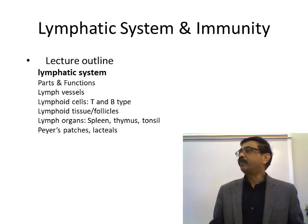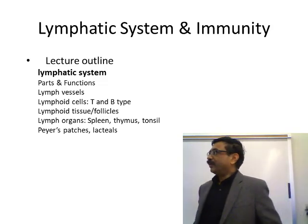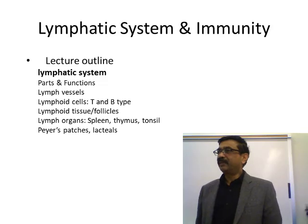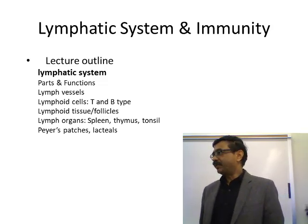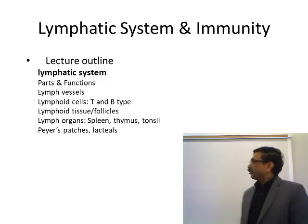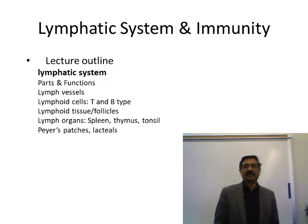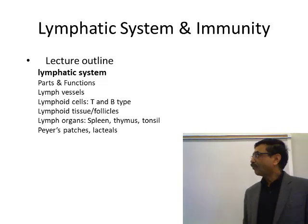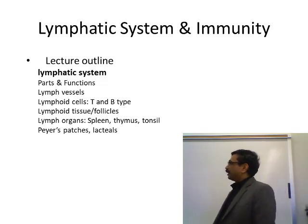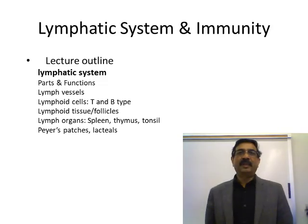The lymphatic system is an important system of your body because it is responsible for immunity. It provides immunity, or the defensive functions, of your body. First, we will see the parts of the lymphatic system. Then we'll see the cells of the lymphatic system.